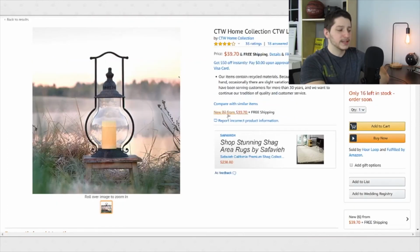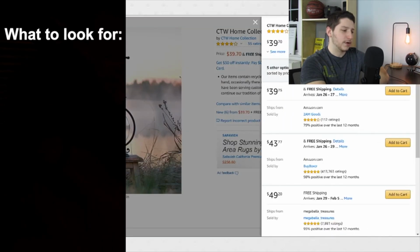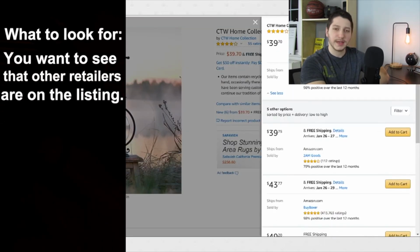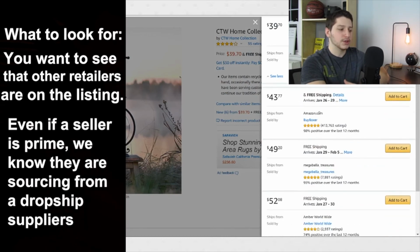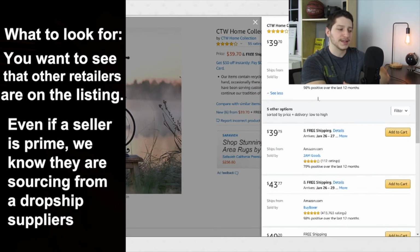So what I would do is click on see the new sellers. So I'm going to click on new, and I'm going to find all the different sellers. Here we have one that's being sold Prime, but again, we do know that the seller does dropship. So we're going to try and find all of the different products that this seller has.